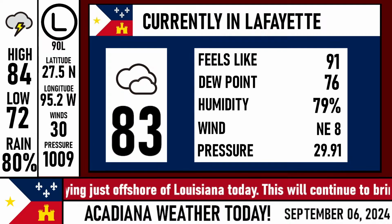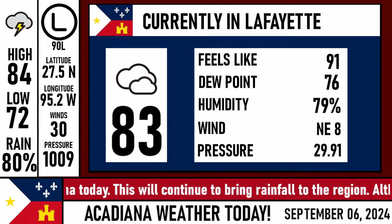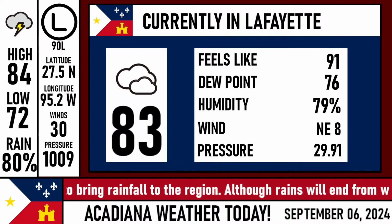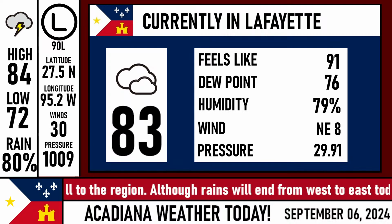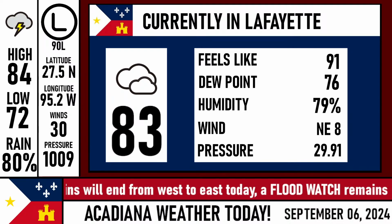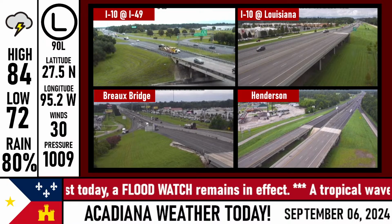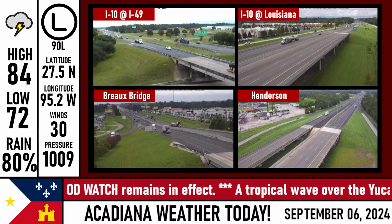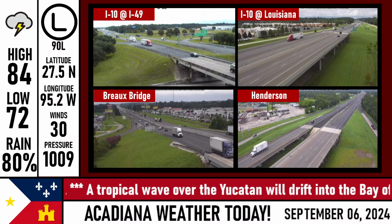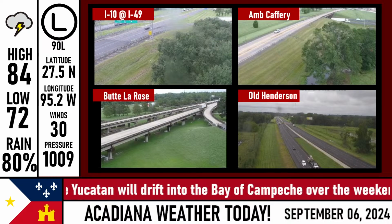We do have cloud cover here in Lafayette, although there have been a few peaks of sunshine, so temperatures have gotten back into the lower 80s. I think we'll still hit about 84 for our daytime high, and our heat index is holding at around 91 with the dew point at 76 and that relative humidity now at 79%. Check it out. We've got generally dry roadways, at least here in Lafayette, but we have seen some occasional rain, and I think with some of this daytime heating, we may fill in the void again with the showers and thunderstorms. There still is a flood watch that's going to remain in place.